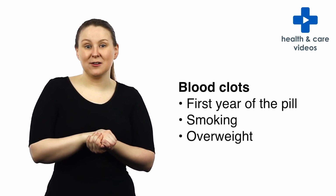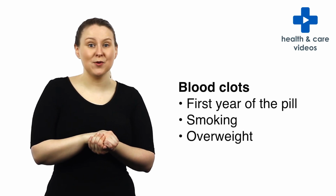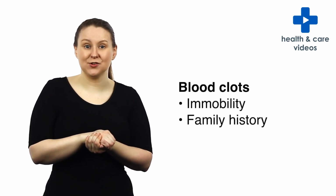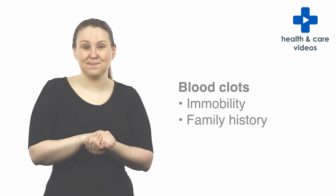Your risk of developing a clot is greatest during the first year of taking the pill and is further increased if you smoke, are overweight, are immobile for a long period of time, such as after surgery, or you or an immediate family member has had a clot in the past.